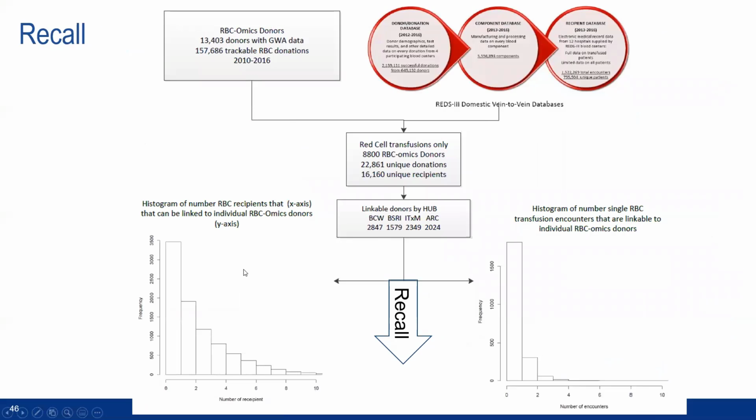This is essentially the same numbers, just rearranged, but within those subjects that we had genetic data on, we could track from the 13,000 blood donors we had, 8,800 of them we could actually link to the recipient, and we had clinical outcome data on. And we have some subjects where we could actually track out to 8, 10, 12 subjects.